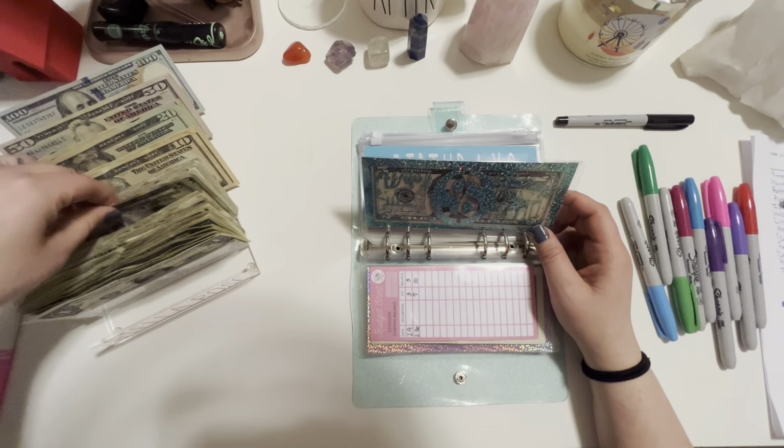And this is just for shopping. And then my makeup envelope is going to be getting a 5 and 5 ones. So that would be $10. So we've got a 5. And then I'm going to grab some bad ones. 1, 2, 3, 4, 5. Okay. Those are some good ones.